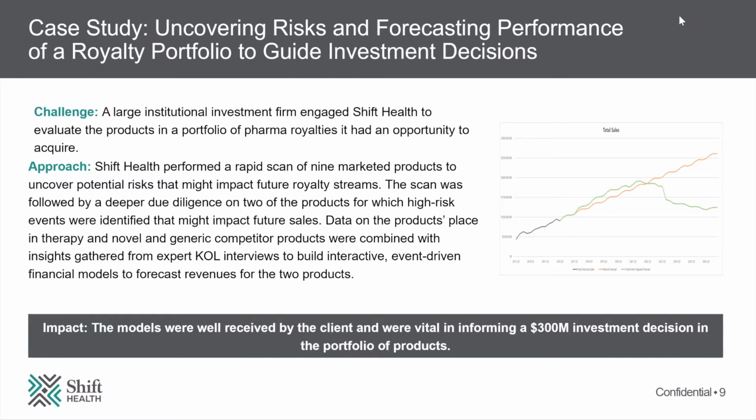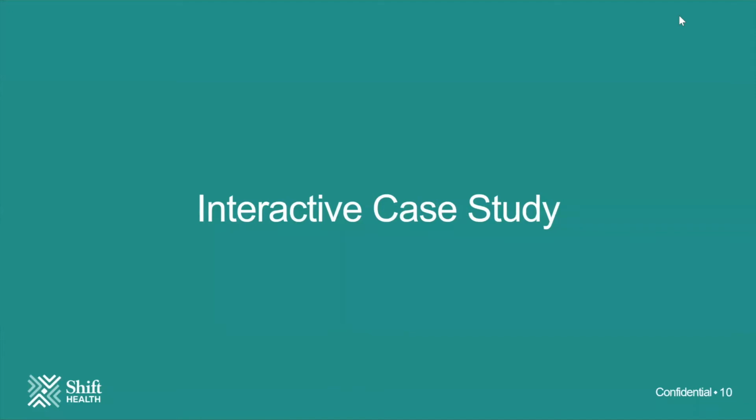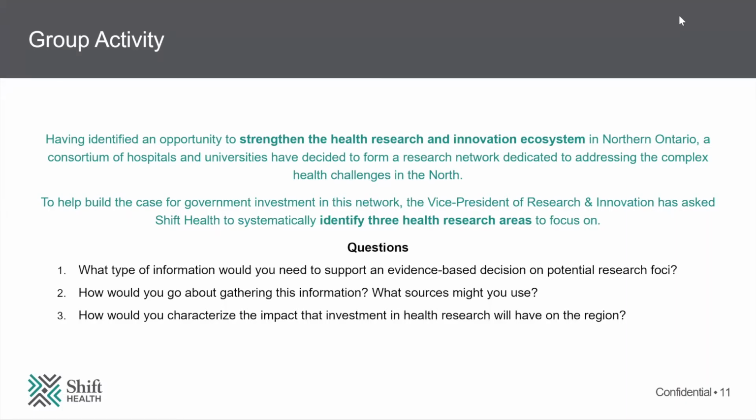What we'll do now is maybe start to transition into a little bit of a case study that provides just a real classic example of a Shift Health project. So I'll leave this up on the screen for everybody to see, and I'll leave it up to Satyam to decide whether maybe it's 2 groups that we could split up into, or maybe it's just one big group. But what we'll ultimately be looking to see is imagine a scenario, and this is actually based on a real project that I had done many years ago.